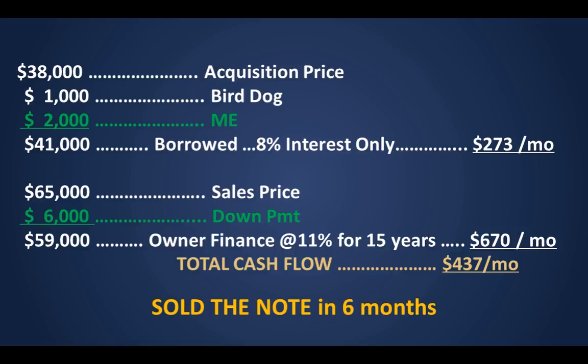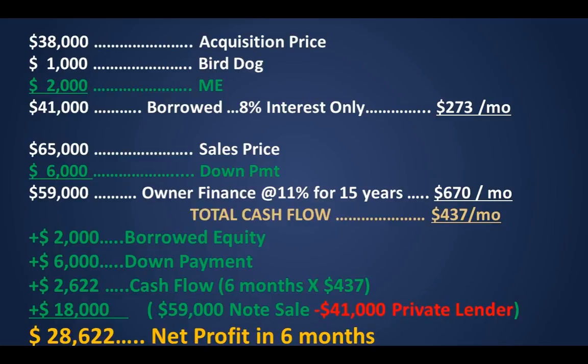Now, this one, too, I'm going to play out. I sold the note in 6 months. This guy made the house worth $110,000. Okay, so down here at the bottom in the green, I paid $2,000 when I bought the house, $6,000 in the down payment.